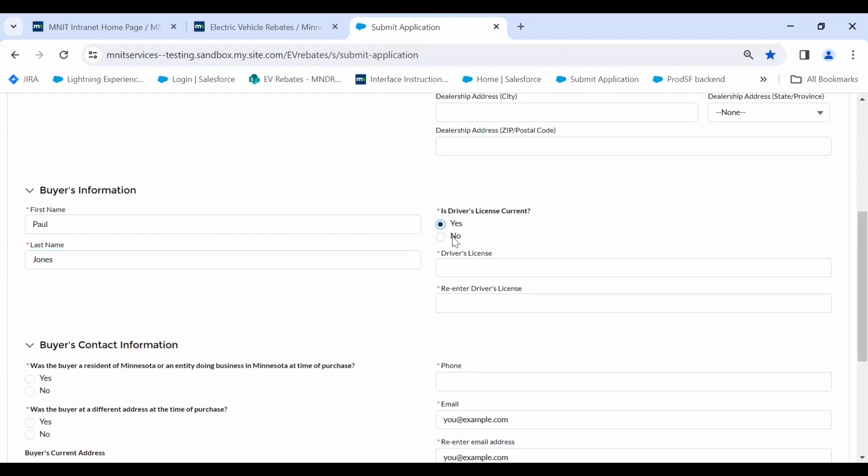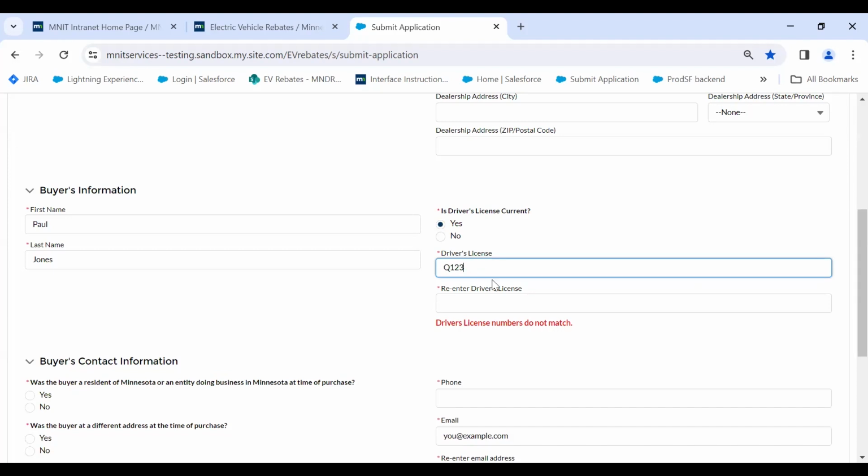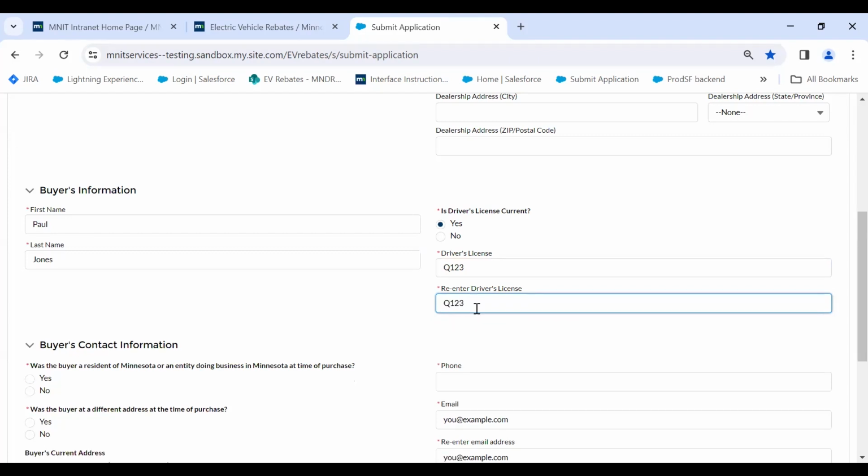Is your driver's license current? You have to have a current driver's license. If you don't, then you don't qualify. So driver's license number, we'll put that in. This is very important because we're going to use this for validation against the title. So we're going to ask you to put it in twice, so we make sure we get this right.